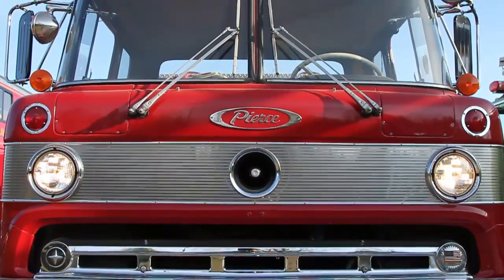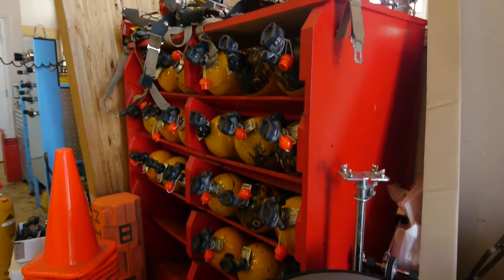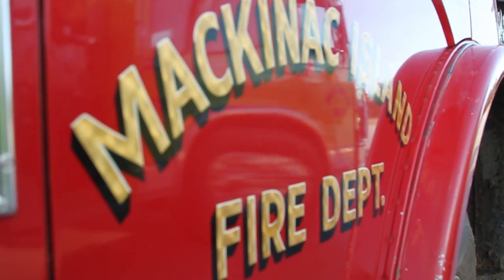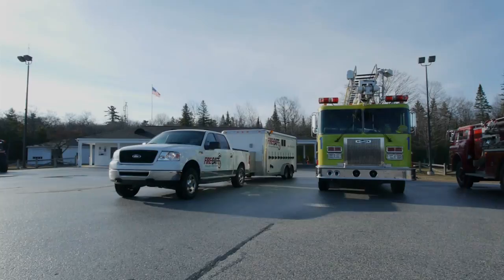But when the call comes and the water flows, there's only one piece of equipment, one necessary element between the firefighter and the fire that must perform without fail. If we're not able to get the water, it doesn't matter. So the fire hose is instrumental in us being successful, and we need to make sure we rely on it.